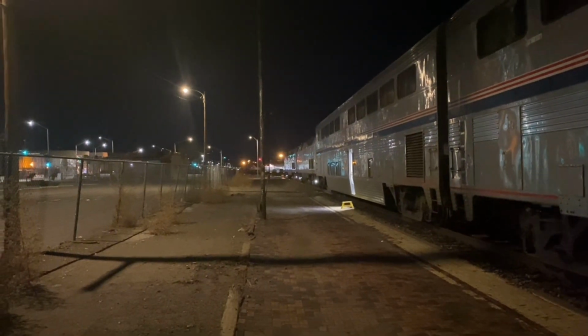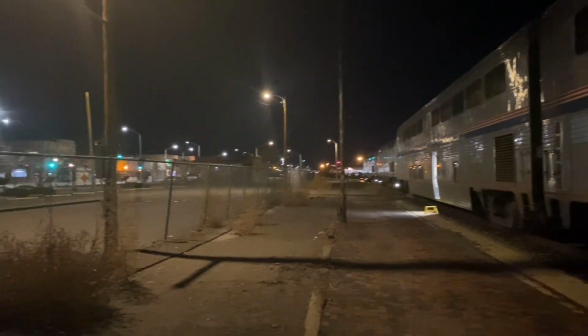Darkness has completely fallen again as we make it to Gallup, New Mexico, about 2.5 hours after Albuquerque. This is our final fresh air stop before Flagstaff. After crossing the border into Arizona, we arrive in Winslow. Notice the beautiful Christmas trees and decorations out there by the La Posada Hotel.